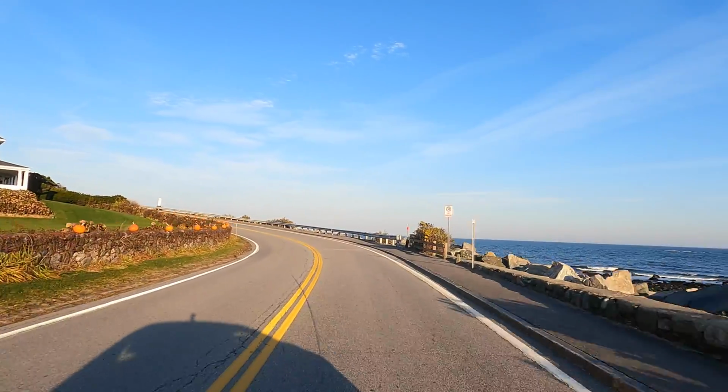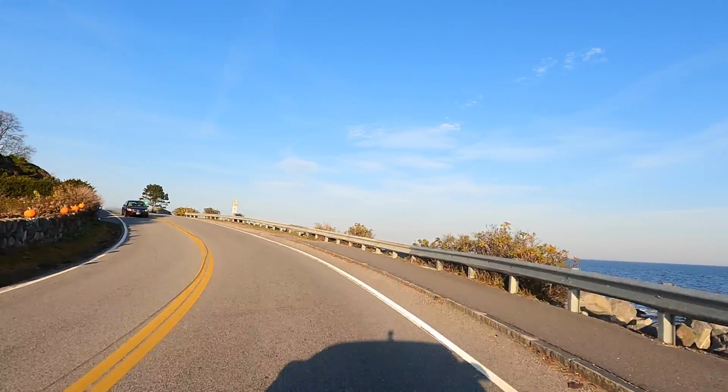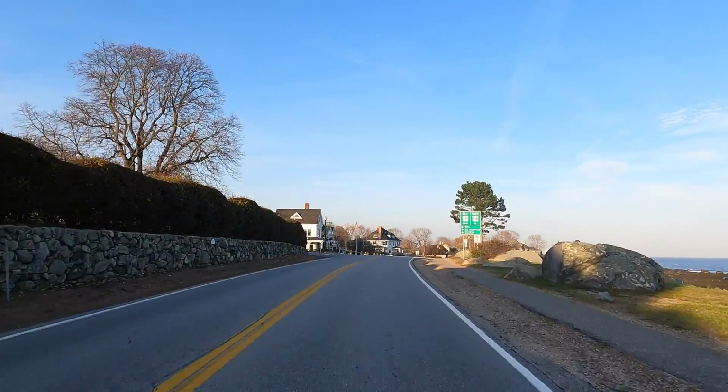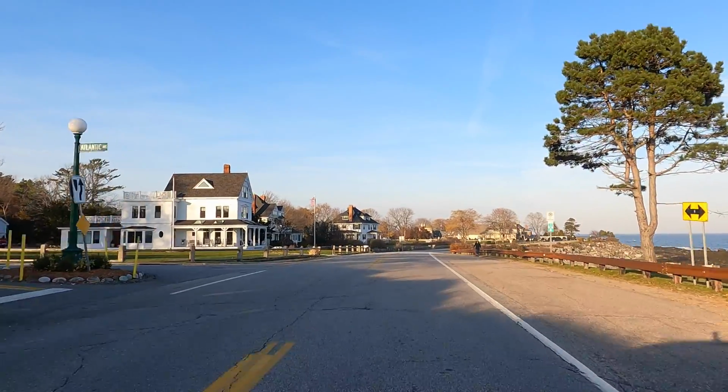One of the properties to the left sold back in October of 2021 for $3.4 million. The home consists of 5 beds and 5 baths at nearly 7,000 square feet. If we were to continue going straight, we'd end up in Rye. Instead, we're going to turn left onto 111 West, also known as Atlantic Ave.